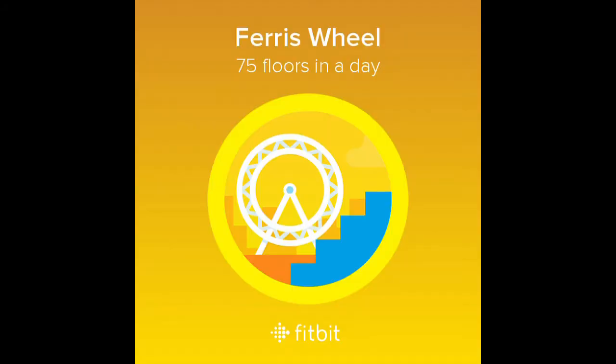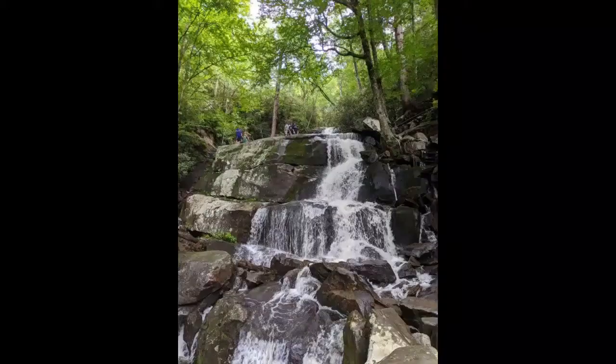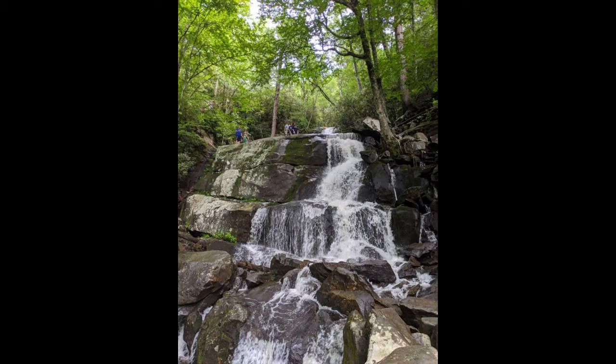And then look, I climbed at least 75 floors that day. It was 98 on my Fitbit, so I got this little award. And then more waterfalls. There were more waterfalls that we could have gone to.